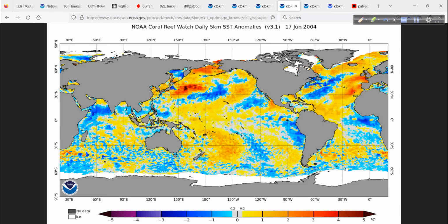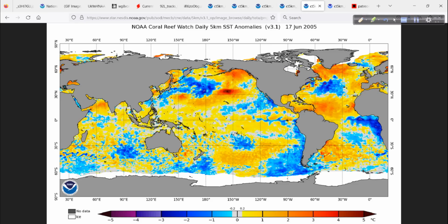This is 2004. Pretty active look overall in the AMO regions of the Atlantic, kind of a neutral-ish look to the Pacific. In other words, the ENSO was not a factor. And we had a really big season that year. You certainly remember 2004. Whether you were alive or not at that time, you've heard about it. Four really big, impactful hurricane events for the United States. Several others, too, that were less impactful, but it was still a pretty big season.